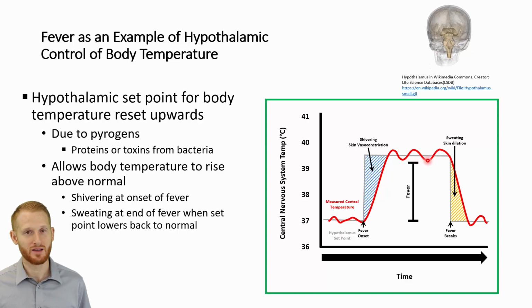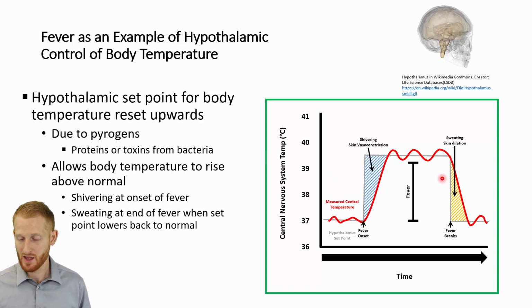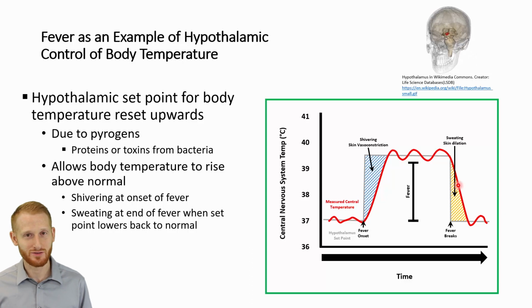Once the fever breaks, whether it succeeded in killing off the bacteria and viruses or not, eventually the fever is probably going to come back down. And so when the fever breaks, the set point is also going to come back down to the normal set point. When this happens, our body temperature is now above the set point, which is going to be perceived as us being too hot. So this is when you've had a fever and you wake up in the middle of the night and you're sweaty and your sheets are drenched, right?